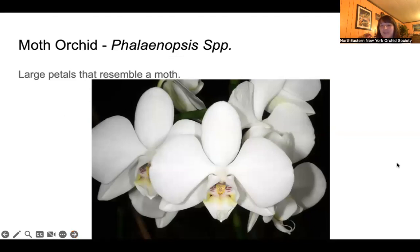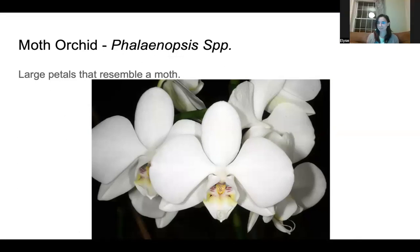Moving on to another type of flying insect. Lisa's going to tell us about moth orchids. So I think everyone's familiar with Phalaenopsis or moth orchids. They're not actually pollinated by moths. They just resemble moths in their shape. They've got those big petals that kind of look like wings. And Phalaenopsis, phal means moth, and opsis is like. So the genus actually means moth-like.